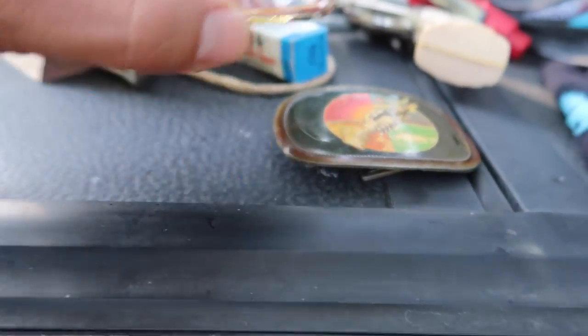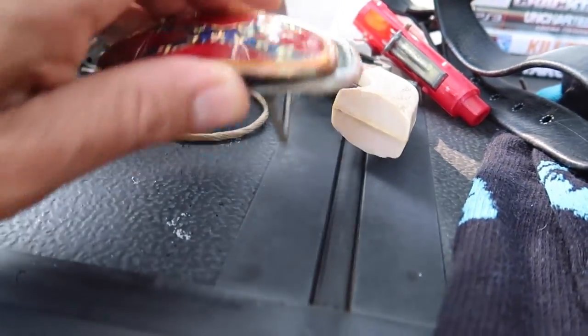You know, these are all TBD. What's it gonna sell for? Don't really know, but I know these are gonna be pretty good wins. $25 for everything here. Super score. Let's go to the next garage sale.